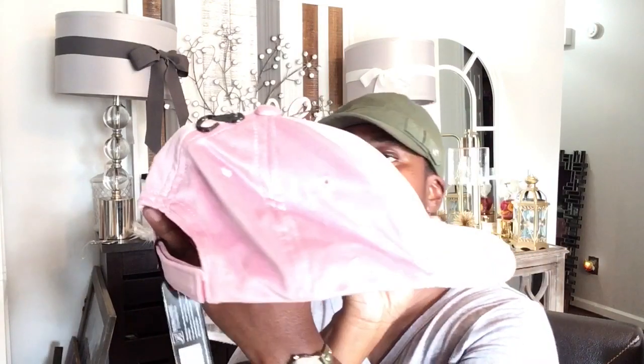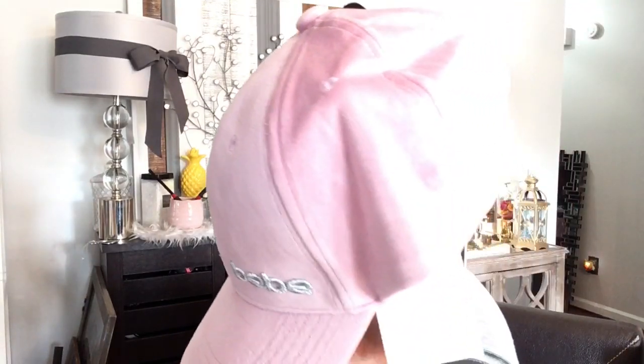If you see me, if you know me, you know I always have my head covered either with a scarf or a hat, and I thought this hat was so, so cute. And it was only $4.99 from Burlington.